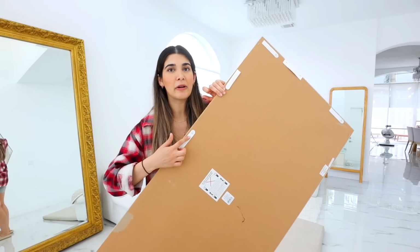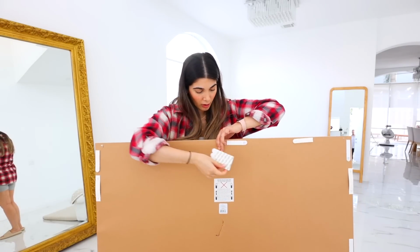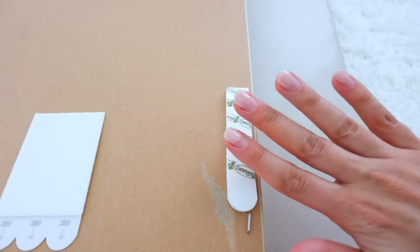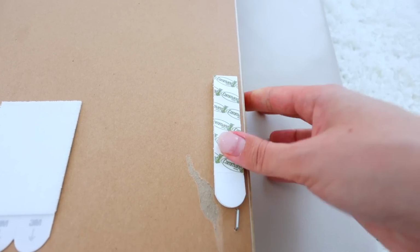So from the previous house, I have the command strips that are stuck to here, and I just ordered myself a bunch more. I'm gonna go ahead, stick it on these pieces, and then we're gonna get it right up on the wall. So you just Velcro them on just like this. Oh yeah, don't mind my tragic nails, you guys. Haven't gotten them done since literally the day that I gave birth.